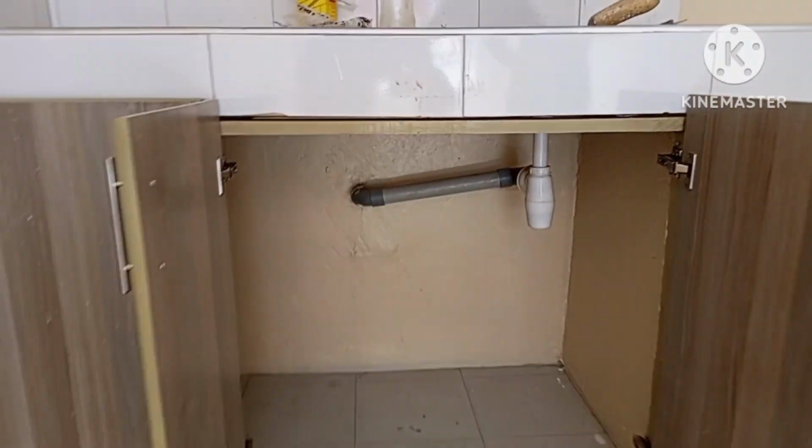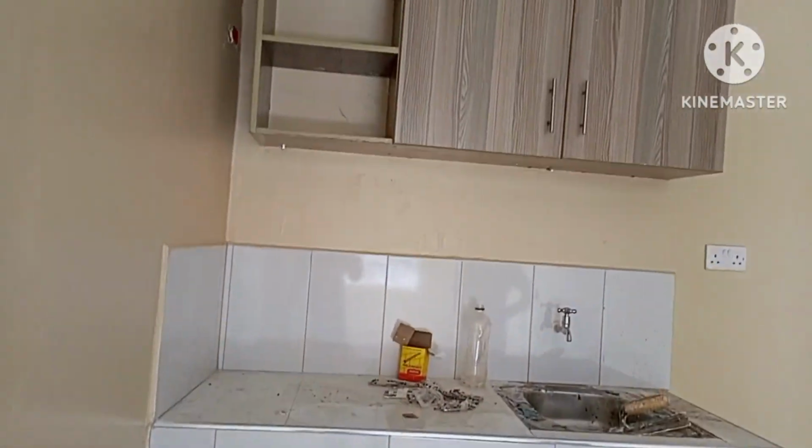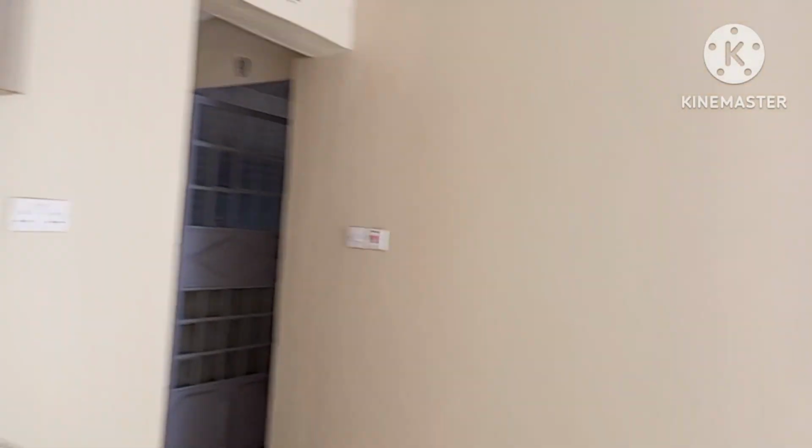There are like 3 available floors. Every floor has 4 units of bedsitters, 2 going for 8.5 and 2 going for 10K.